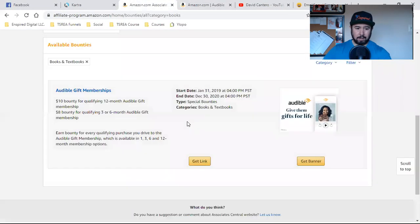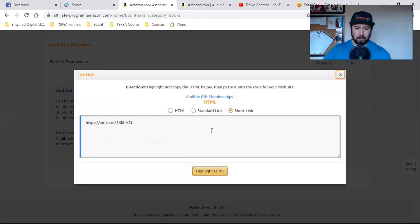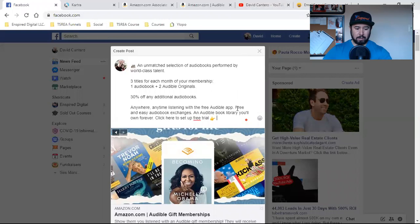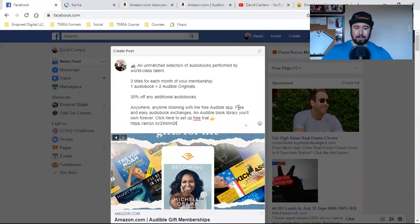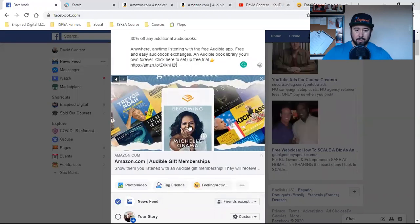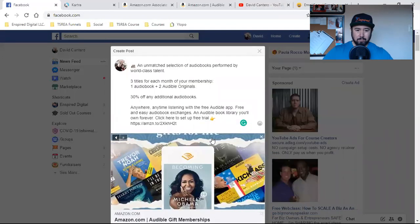and I'll get that link again. So let's get the link. I can copy that and then I could paste it right there. So they can either click the link or they can click the image or they can click down here in the title or the headline, I should say. And so that right there, you guys, is you can either post it that way on your personal page, your Facebook page, your Facebook business page, or your Facebook group. Okay. That's for sure powerful.